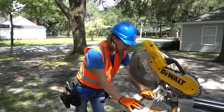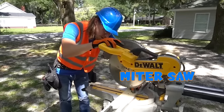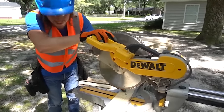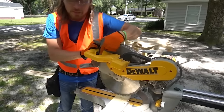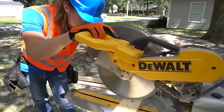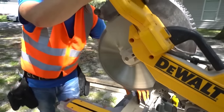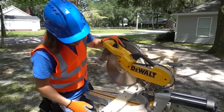This is called a miter saw now, all right? So you can see there's our mark and there's a little line. There's a light that shines down that shows me exactly where the blade's gonna cut. And up at the top, there's a button right here. That's what turns the blade on. All right, so here we go. Awesome. It's got a little moving head right in there that goes up and down and back and forth.